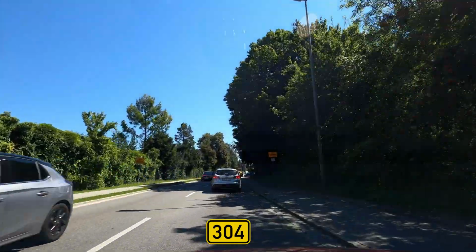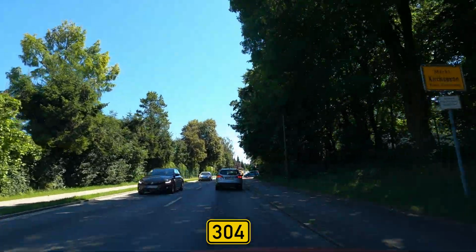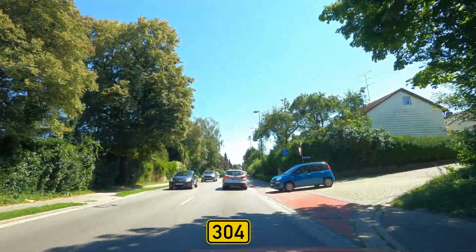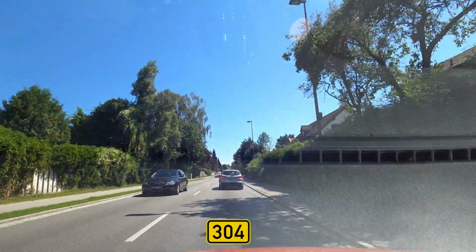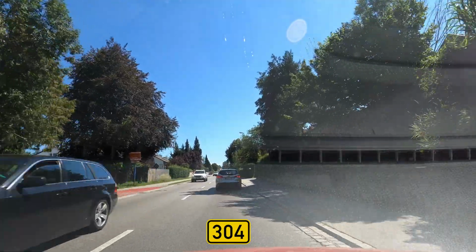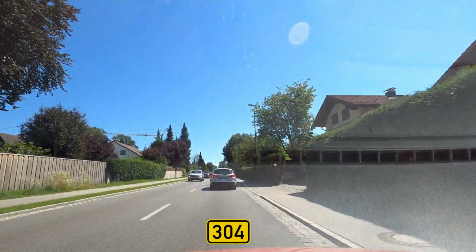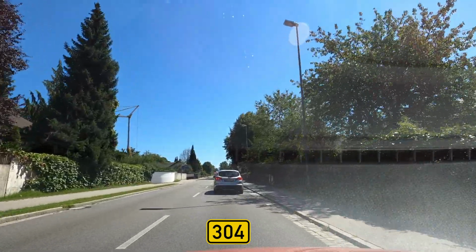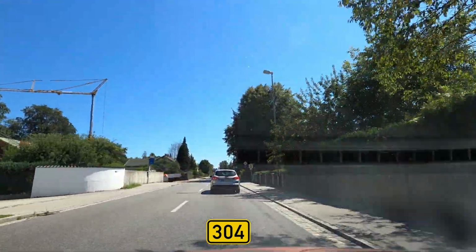We are now entering Kirchseeon, as you see, marked Kirchseeon. It's a pretty long town on the national road. It has been built around the national road. I think it developed a lot in the last years, last 20-30 years.